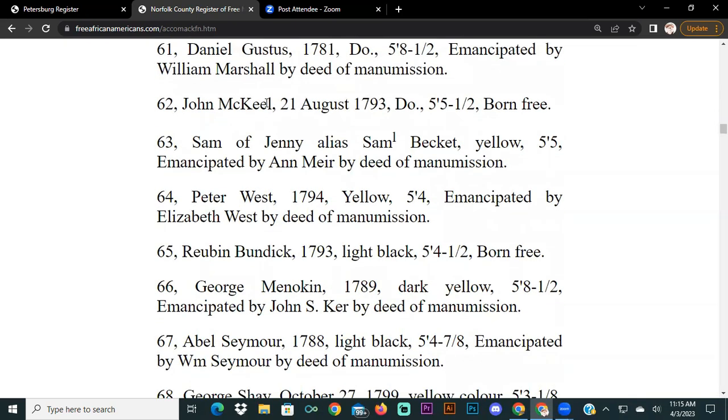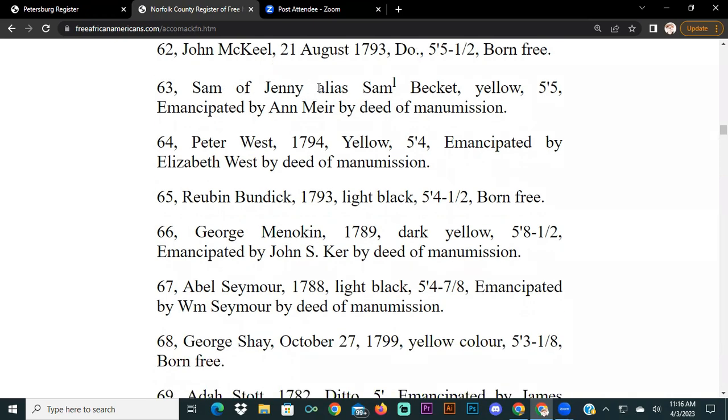Next we got John McKill, born August 21st, 1793, ditto, it's probably date of birth, 5'5" and a half, born free. Next we got Sam of Jenny, alias Sam Beckett, yellow, 5'5", emancipated by Ann Muir by deed of manumission. Next we got Peter West, born 1794, yellow, 5'4", emancipated by Elizabeth West by deed of manumission.